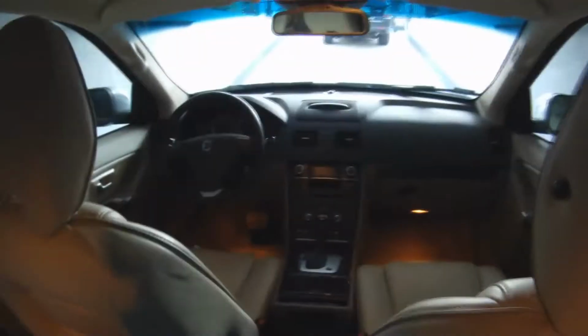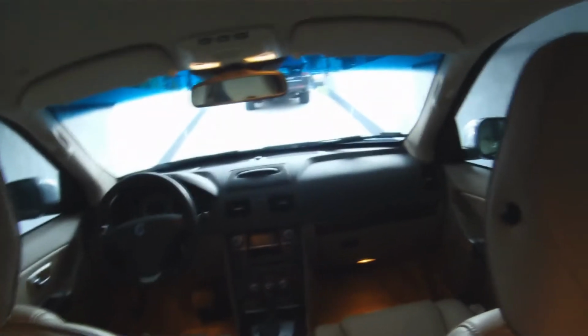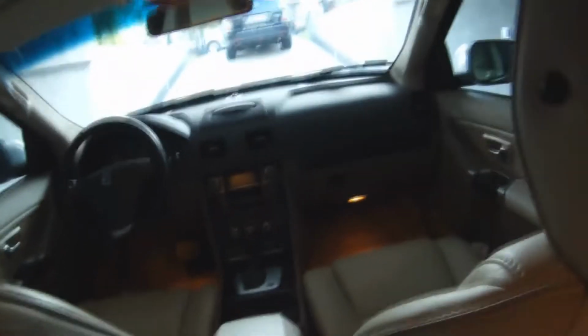So what you saw there was my friend. Anyway, so you could put the center console back in, and that just pops back in.